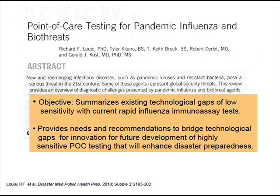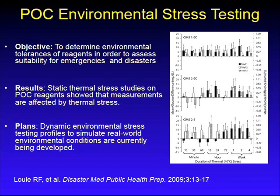Other efforts to promote disaster preparedness education include publishing articles summarizing technological gaps in POCT, such as low sensitivity in current rapid influenza immunoassay tests. We identify POCT deficiencies and provide policy recommendations for future development of highly sensitive and field-robust POCT to enhance disaster preparedness. To address the issue of field-robust POCT, the Center has conducted studies to identify environmental tolerances of POC reagents to assess their suitability in disaster and emergency settings.